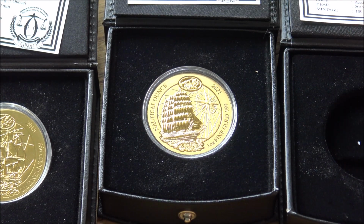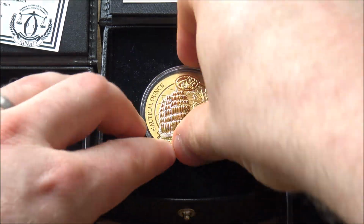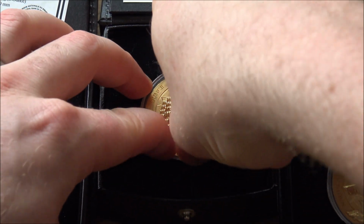Now, in theory, it shouldn't work like that, because you can see here there's this dip at the front, which is where you're meant to be able to press the coin down, and then the lip's meant to come up and you're meant to pick it out. But it doesn't work like that, and it's a little bit annoying. It can be a little bit frustrating. So, you can see here, there's no purchase.